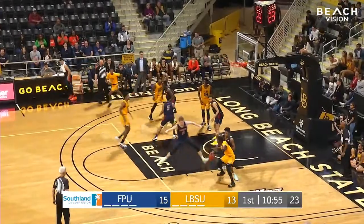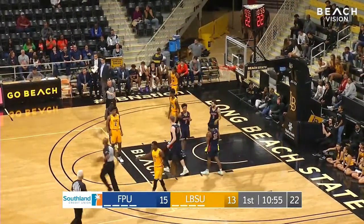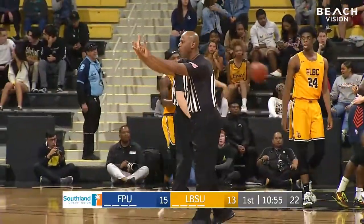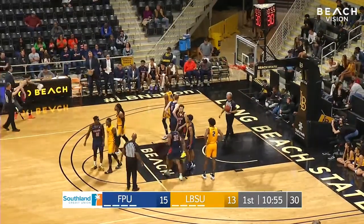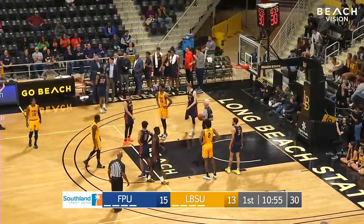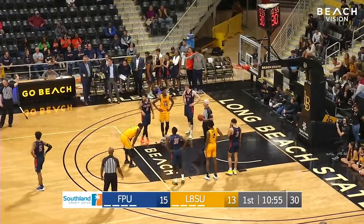Cobb with his feet on the three-point line, now backing down, and a foul called on Fresno Pacific. That foul going against Rain McKeithen. That's McKeithen's second foul. 8 fouls on Fresno Pacific now. Michael Carter III coming back into the game for Long Beach State. And Colin Slater goes to the bench.